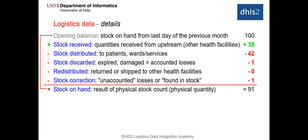So I'm presenting the logistics data in detail, which you have already seen from the screenshot from Scott yesterday from the DHIS2 sandbox to which you have access. So the opening balance is the stock on hand from the last day of the previous month and is correct on the first day of the month. Then you will add the stocks received.